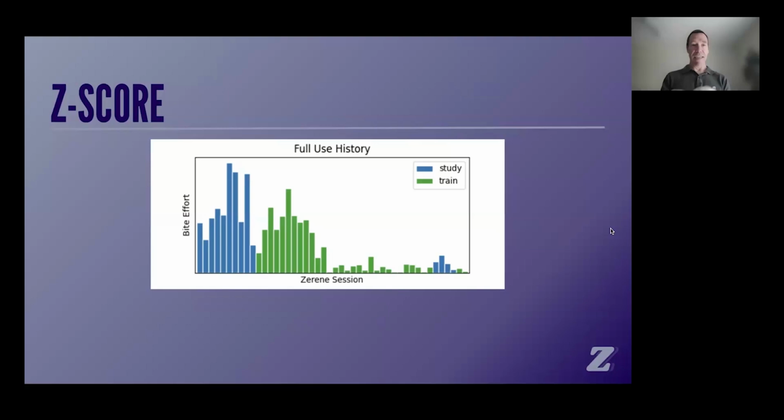But anyways, you can see a big green block next to it. That was the initial, first 10-ish days of use. And then you can see there's a big shift down to a smaller population of, to me, they're starting to look like trees. So little friendly green trees. And then to the far right, you see some blue come back again because that's measuring another thing that is important for Zerene: how long the training lasts.